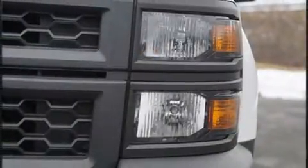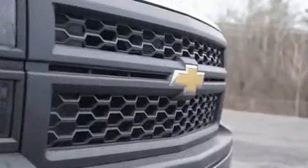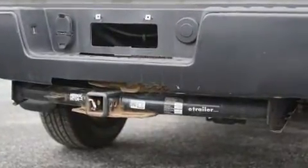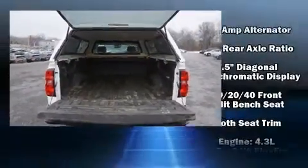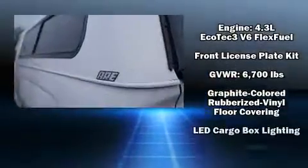bumper, and more. Passengers are protected by various safety and security features, including head curtain airbags, front side impact airbags, traction control, brake assist, ignition disabling, and four-wheel disc brakes with ABS. For added security, dynamic stability control supplements the drivetrain.